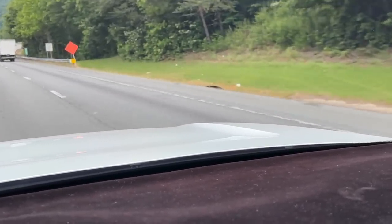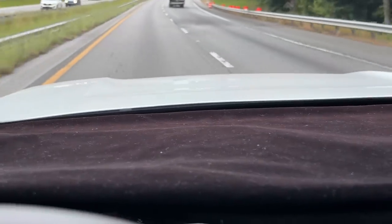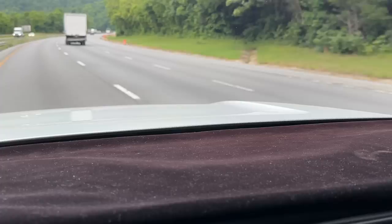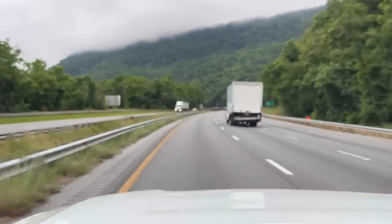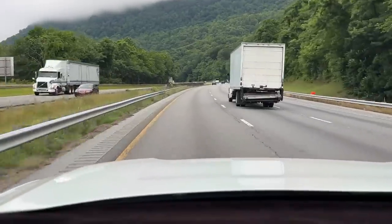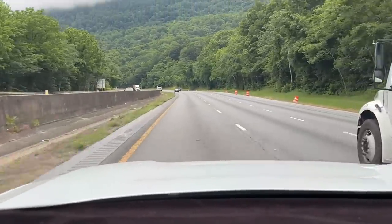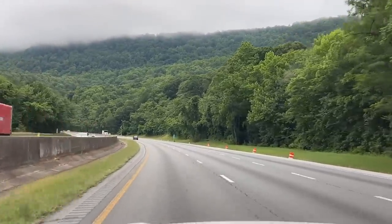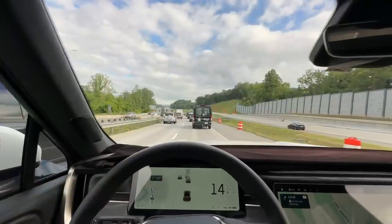Over the next 6 weeks, you're going to see a lot of this windshield, and you see the velvet here. That is not a towel. That is not a rag. That is a piece of black velvet. Its whole job in life is to eat the reflections that come off of the dashboard. So when I video out the front window, you guys get a nice clear view and no reflection of the dashboard.